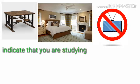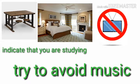Choose an area without a TV. If you like to work with noise, try listening to soft music. You might find that you work well in the corner of the library or in a nearby coffee shop.